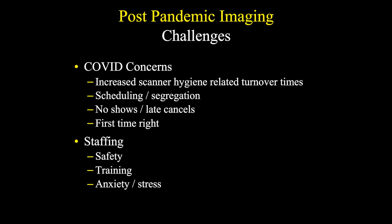I know that we are starting to ramp up as we come out of this crisis. There will be unique training requirements about scanner hygiene and the like. And of course, there will be the unique issues here in the staff about anxiety, stress, and morale that are not in routine everyday considerations outside of a pandemic.